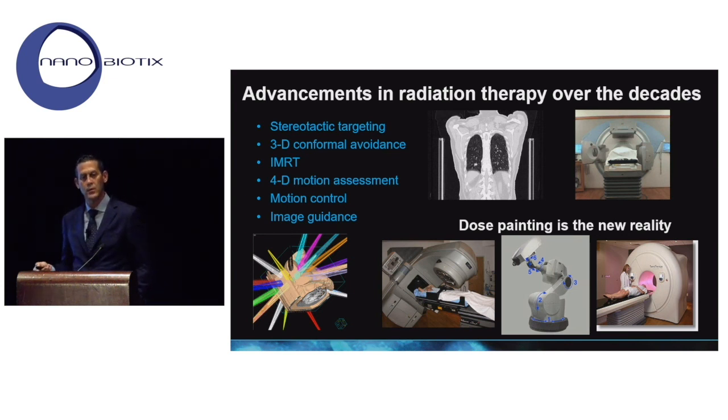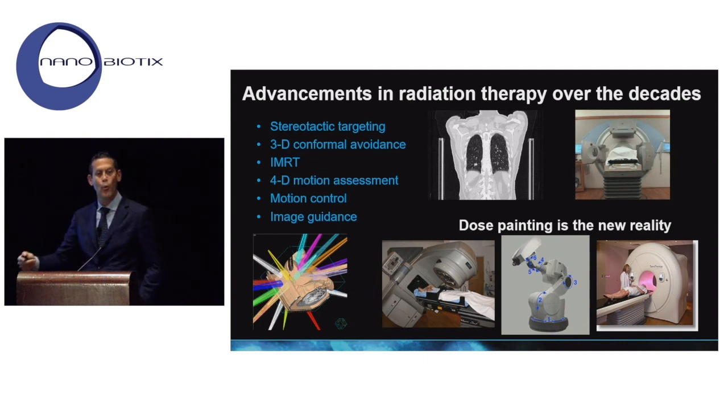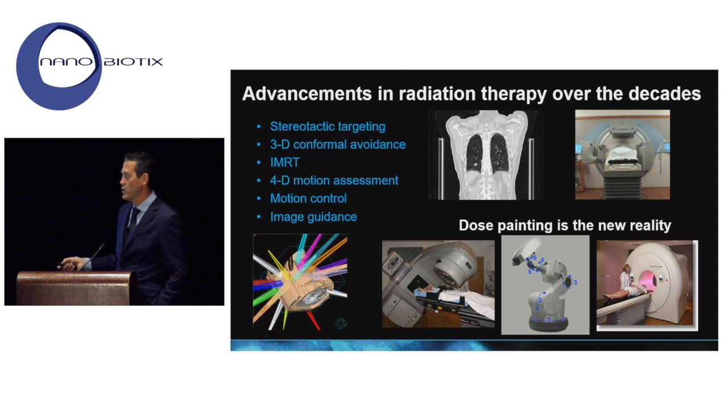And the software and the hardware that we've developed over the last 10 and 15 years has allowed us to do it. And now even when the patient's on the machine, we have image-guided capabilities and motion control and 4D motion assessment to track the patient's motion while we're actually treating the patient. And the fact that we can see the actual tumor each day right before each treatment, with real-time motion tracking, is really exciting and allows us to have even more precise delivery of the radiation.